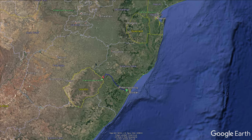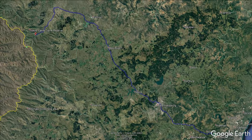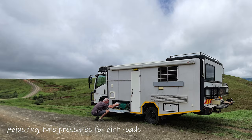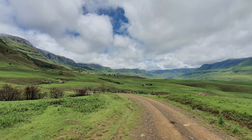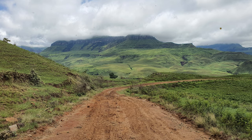Injisuthi is located in the central part of the Maloti-Drakensberg World Heritage Site. It is surrounded by magnificent scenery and is dominated by Cathkin Peak, Monk's Cowl, and Champagne Valley. It will take you at least 4 hours' drive from Durban, and the roads are not in the best condition, but when you arrive, it has all been worth it.